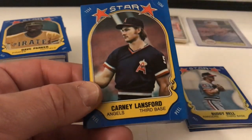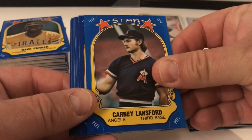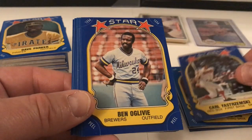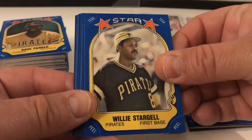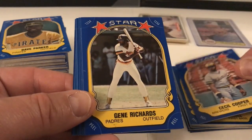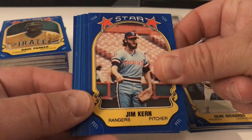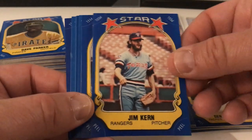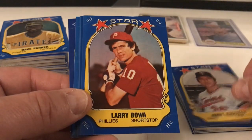You can look at it for the first time since they were purchased in 1981. Unreal. Carney Lansford. Carl Yastrzemski. Yaz. Great. Ben Oglivie. Willie Stargell, Pops. Cecil Cooper. Gene Richards. Jim Kern. That beard. Beards are back now. Back then they were kind of in, I guess, and then the beards went away. And now they're back. Beards. Jerry Koosman. Larry Bowa.